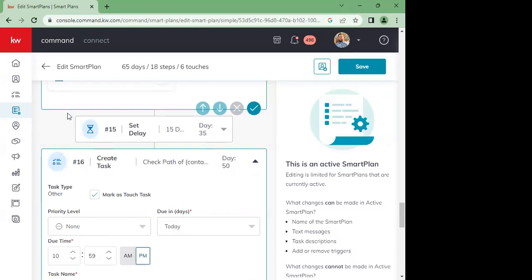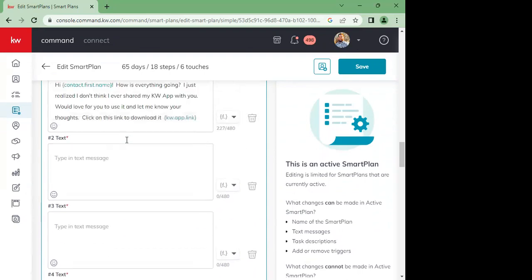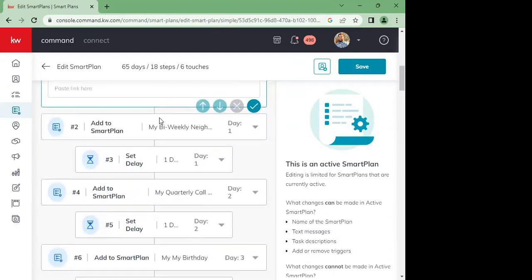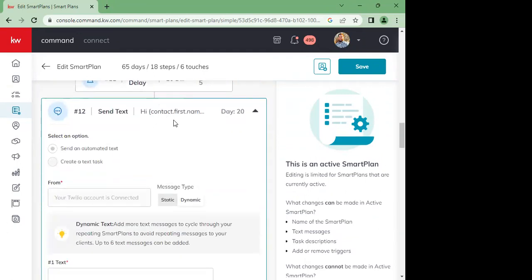And you'll see underneath each of these steps, you have what's called set a delay or set delay. So let's say for day 20, it sends them the text. That's going to be, at this point, your second or third, your second touch. So day 20, it'll send out the automatic text. And then you want to remember on day 30 of the month to give them a call and check in on them. Again, hey, how you doing? Everything going good? That kind of thing.